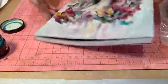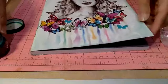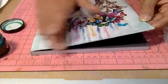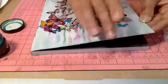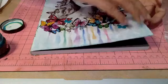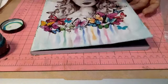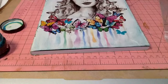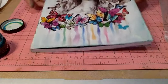Now I could have used a couple of the stencil paste and done my butterflies different colors. It's all personal preference of how you want to do that. But now you can see, I don't know how well you'll be able to see it. I could bring it tonight for the ladies. You will see this metallic-y color going down the sides.